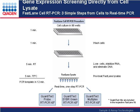the lysis reagents, which not only lyses the cells, but also stabilizes the RNA, and in the same step also eliminates the background genomic DNA, which would otherwise contribute to the overall fluorescent signal of your analysis and would compromise the accuracy of your gene expression results. After this 5-minute incubation step, the sample is heat inactivated for 5 minutes at 75 degrees, and after roughly 15 minutes, all the samples from your 96 well plate are ready to go into real-time one-step RT-PCR analysis using either TaqMan probes, SYBR Green analysis, or even multiplex approaches.